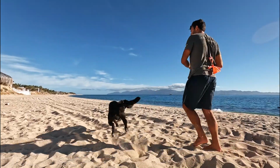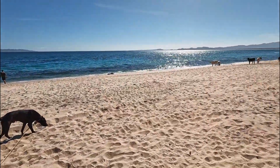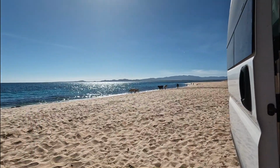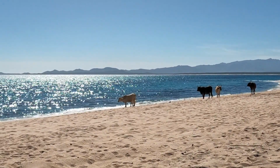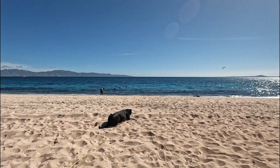Good boy. Some cows showed up. It's not every day you see cows on the beach. Are you watching them, Finnley?